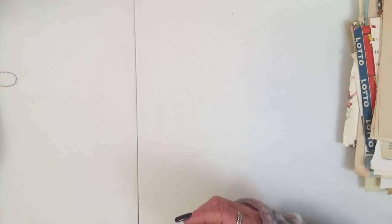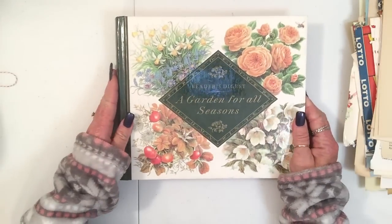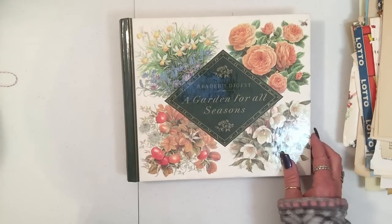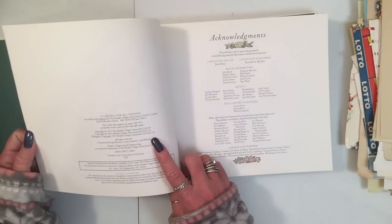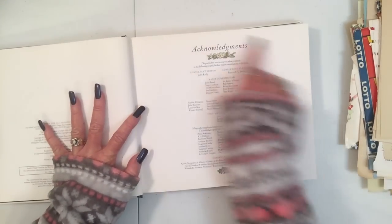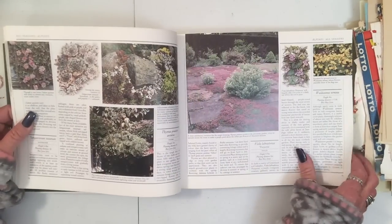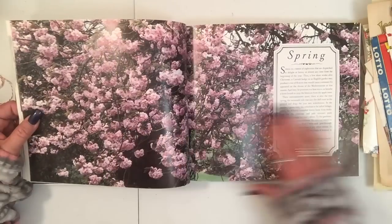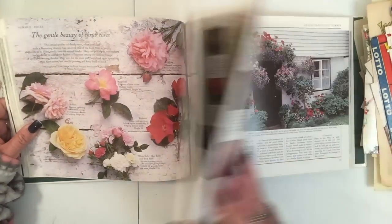Also, I wanted to. Do I want to show that in this video? Yeah, I'm going to show this. This is not very old, but it's very cool to me, since I do junk journals. Let me make sure you're in frame. Okay. This is a Reader's Digest, A Garden for All Seasons. The copyright is 1991, I think, or 92. 91. But the pages are a little yellowed, and the pictures are amazing. So these will be really good for junk journals. Look at that. Isn't that great?